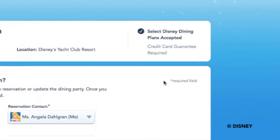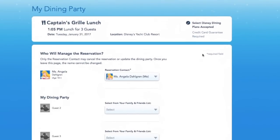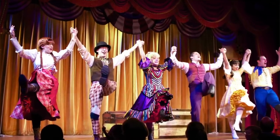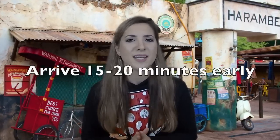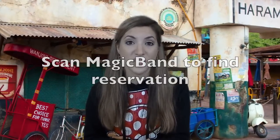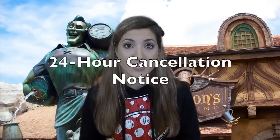The reason they want a credit card on file is because some restaurants, such as the dinner shows, require complete prepayment at the time of booking. The day of your advanced dining reservation, show up about 15 to 20 minutes early. If your MagicBand is connected to your My Disney Experience account, the cast member can just scan it to find your reservation. If you need to cancel your reservation, Disney requires a 24-hour cancellation notice, but you can do it up to midnight the night before.